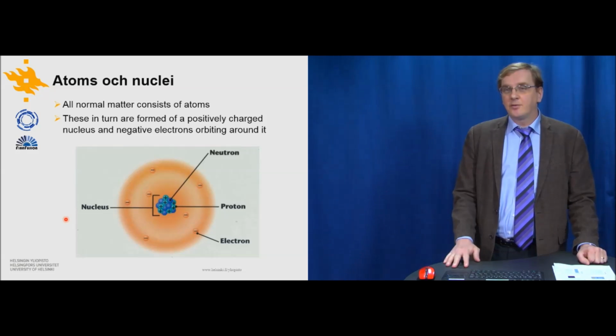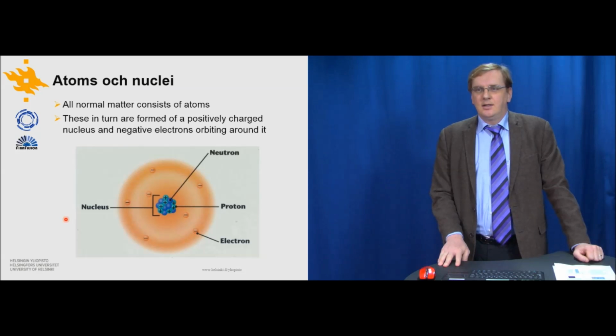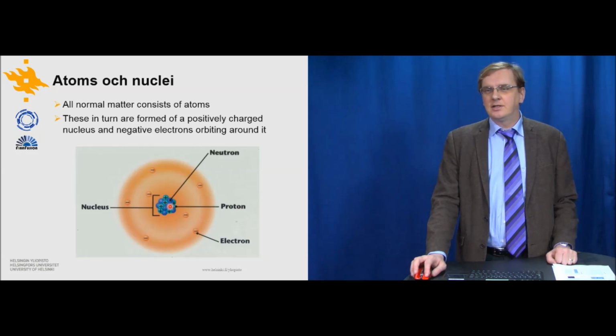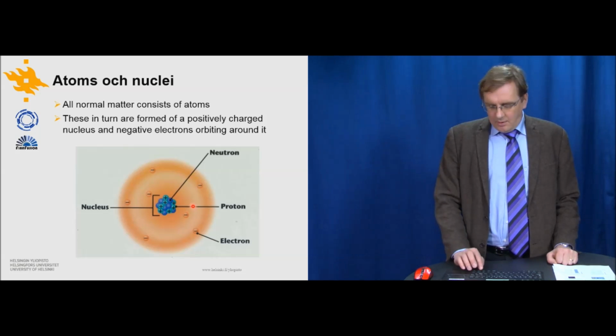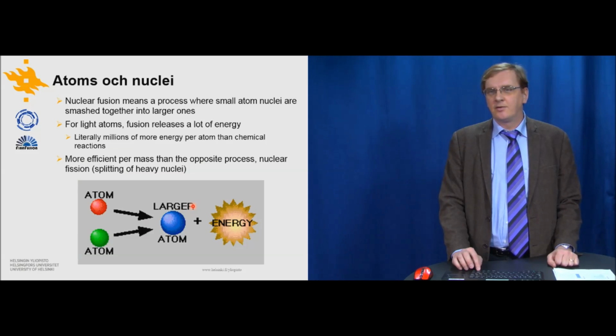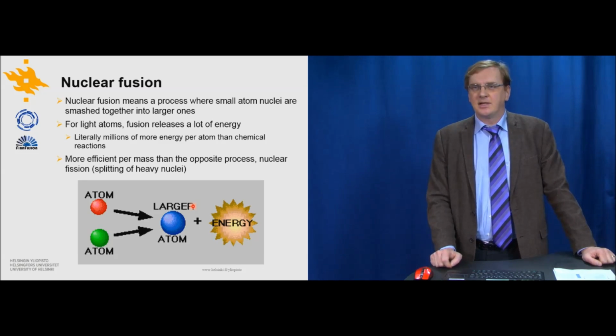So to start from the very basics, all normal materials consist of atoms. And these atoms, if you look inside the atom, so to speak, contain a nucleus in the center, a very small nucleus, and around it are the electrons. The nucleus in turn consists of protons and neutrons, heavy particles. And these atoms are what we start with when we try to achieve nuclear fusion. But for nuclear fusion, we really need to go to the nuclei themselves.